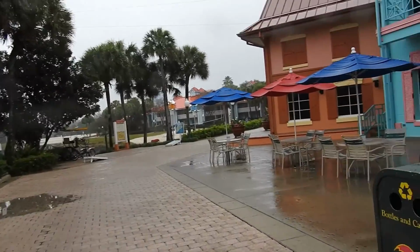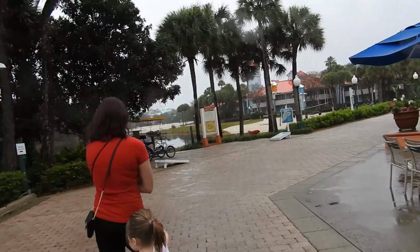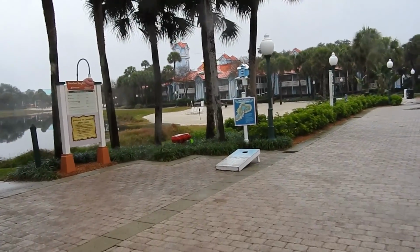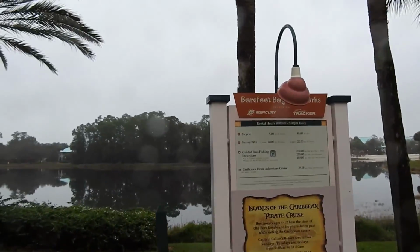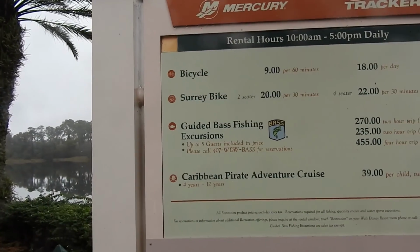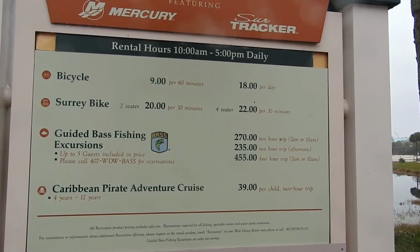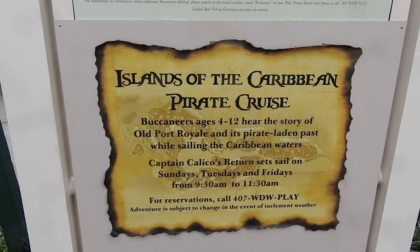But there's a map of the New Balance running trail. Oh, cornhole. So we'll take a look at that and get another view. There's information on the different water activities. You got rental hours for bicycles, Surrey bike, a two-seater, guided fishing excursions, and a Caribbean Pirate adventure cruise for children 4 years to 12 years. And there's your price list for that, and your information about the Pirates cruise.